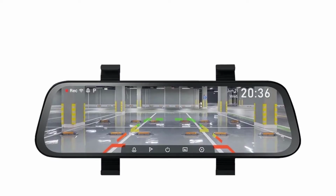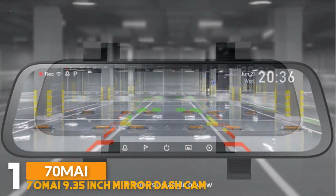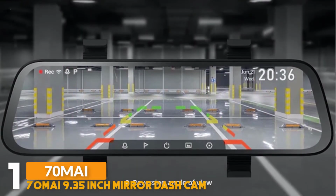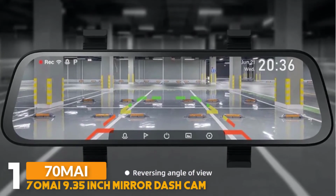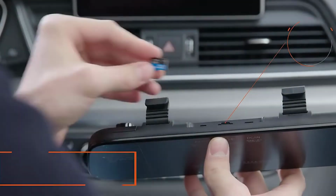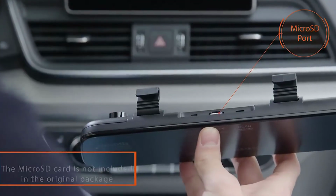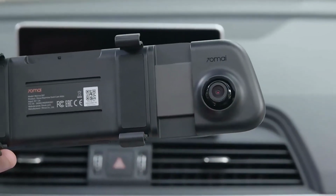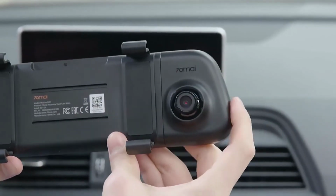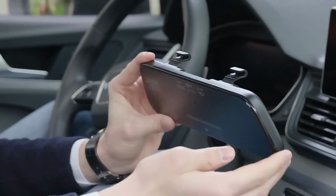Number 1. 70mai 9.35-inch mirror dash cam. The 70mai dash cam provides a 9.35-inch IPS touchscreen display with 1080 pixel front and rear cameras, which record double vision live videos without any blind spot. The app supports both iOS and Android systems, allowing you to download both front and rear camera videos through Wi-Fi. It can also lock emergency video to an event file to prevent an overwrite.